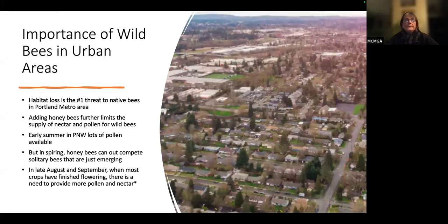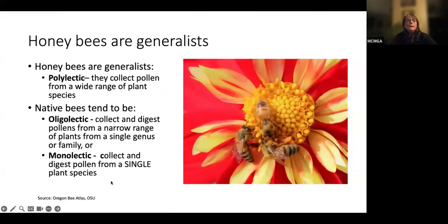In the Pacific Northwest, as is true throughout Oregon, in the early summer there's lots of pollen available, so there's less concern about wild bees being supported with food then. However, in the early spring, if honeybees are in the area, they can compete with those solitary bees that are just emerging. And in late August and September, when a lot of crops have finished flowering, there's a need to provide more pollen and nectar in urban areas and throughout the state. Again, this is a finding of the Oregon Bee Atlas.